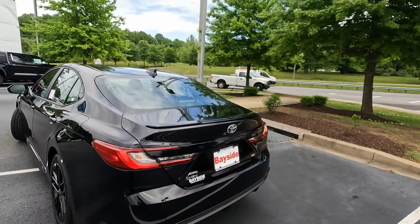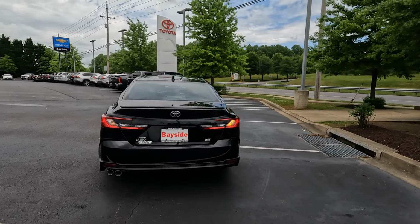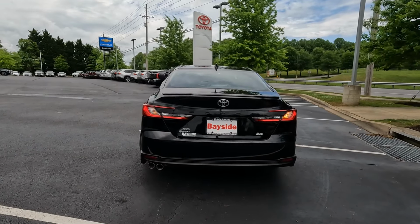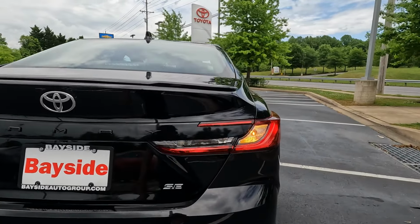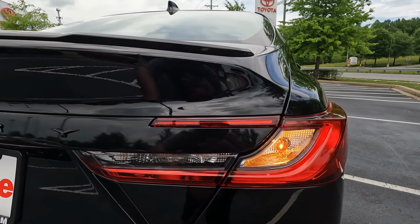Now coming around to the rear of the car, I have to say I definitely like the last generation a little bit better when it comes to the rear tail lights. This looks a little bit more mundane in my personal opinion. But you do have a single exit dual exhaust tip right here with LED lights, three brake lights, halogen turn signals, and halogen reverse lights.